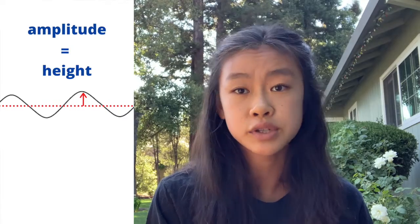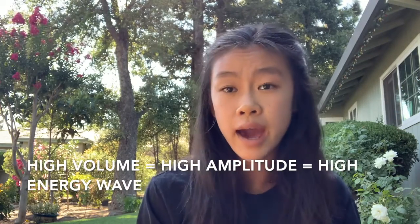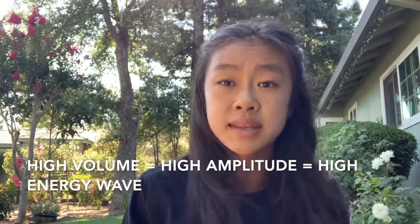The higher the amplitude means that there's a higher volume. A higher volume basically means that it's just a louder sound. Also, if I have a high volume wave, which results in a higher amplitude, that also means that that sound wave has higher energy. Pitch is measured by how high or low the sound is.